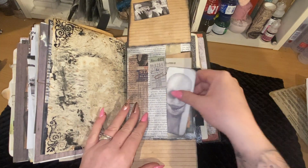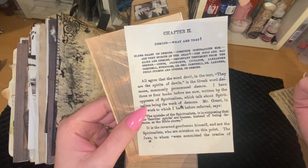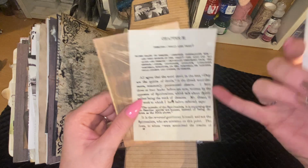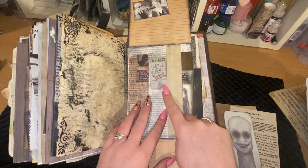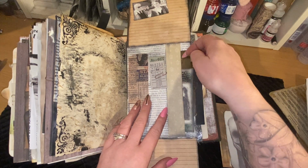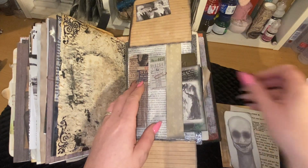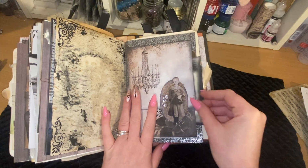I think there's two large pockets, and just some more freaky images and another print off of one of those books, Demons, What Are They? And it just goes on about what are demons. We've got some vintage fur tickets. And then just these. So they all just tuck into there. And then it closes up like so.